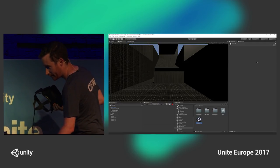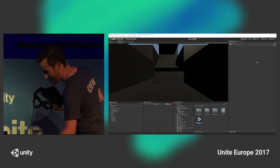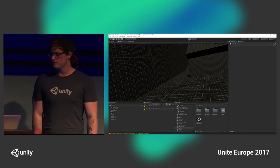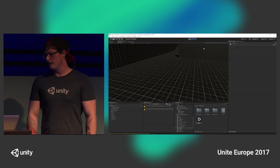Okay, let's see if this works. Live demos. So this is originally all developed using the Vive, and we were so confident with the universal input that we have not properly tested it on the Oculus yet. But it should work fine.